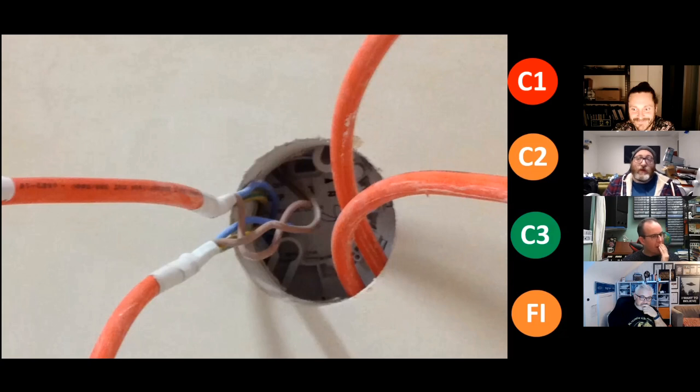Well, I've got to go FI because I want to know more. Yeah. And if that is a connection that is no longer accessible, that may affect the performance of the system, C2 potentially into C1, depending on the criticality of that part of the system. Indeed. Dan, what's your code?